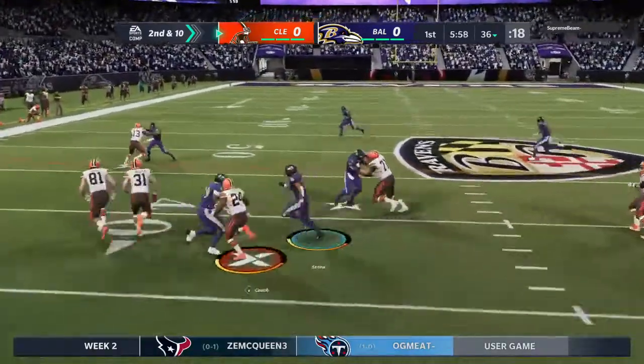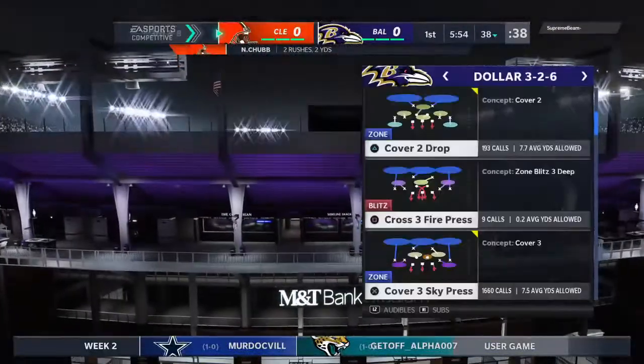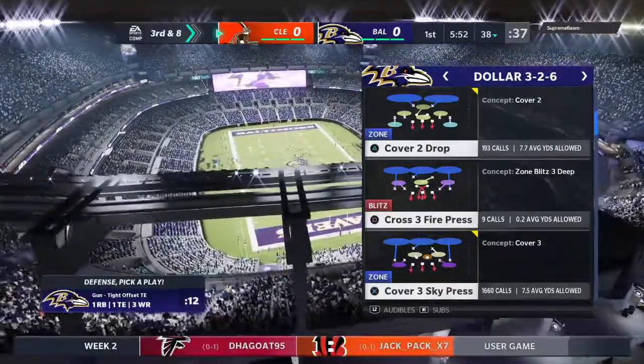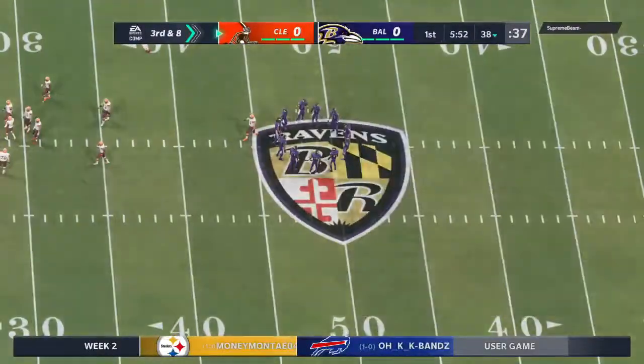A run for Nick Chubb. And the hole closes quickly there. He gets maybe a couple up to the 38. Tackle made. Just not a whole lot of room to operate there on that carry. No, not at all. They did a really nice job staying in their proper places and not allowing any lanes to open up.